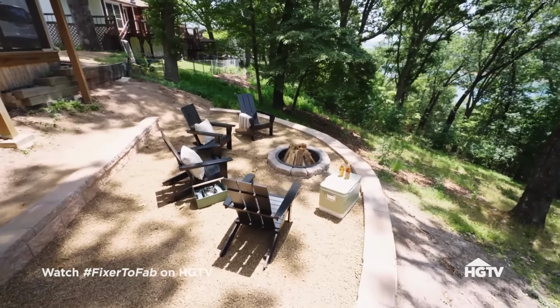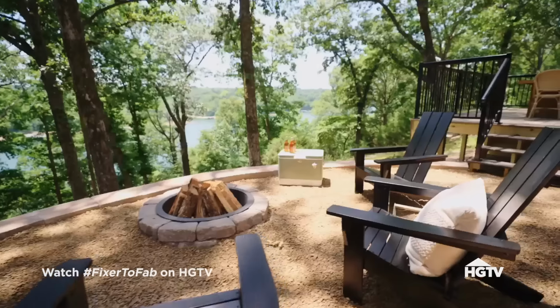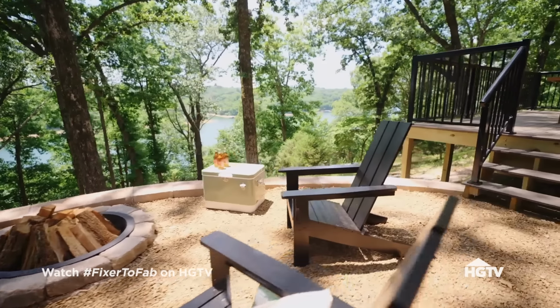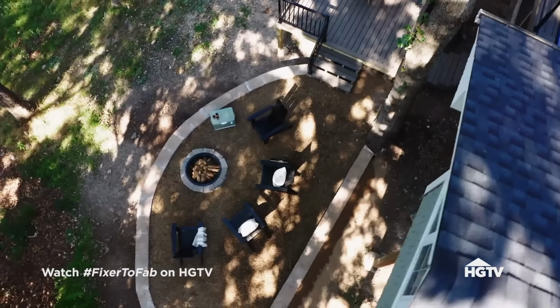So we terraced this out. So this space, I can just envision you guys sitting out here looking out at the lake. Look, it's amazing. And there's shade with all the trees. Yeah. You have the new deck. So again, there's different levels, different spots where you can all be hanging out. When everybody's here, there's plenty of room for us all to be together.